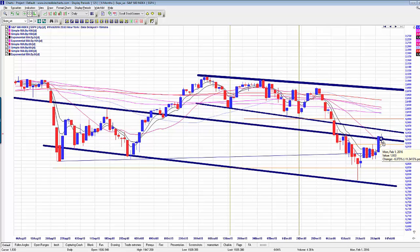So the argument for this to remain in a head and shoulders bear scenario is to come up and maybe test this intraday at around 1955 and then close back within it and then start the decline kind of to the middle of this week, middle to maybe even Thursday, for example. Okay, so I'm not looking for too many shorts at the moment.